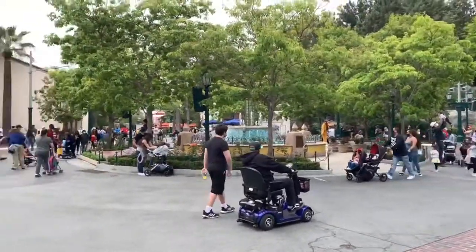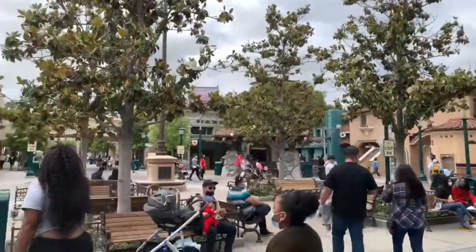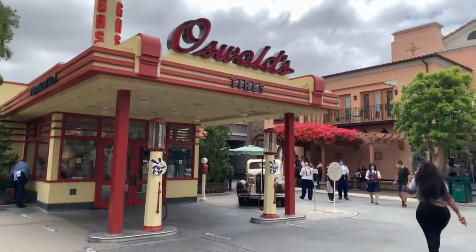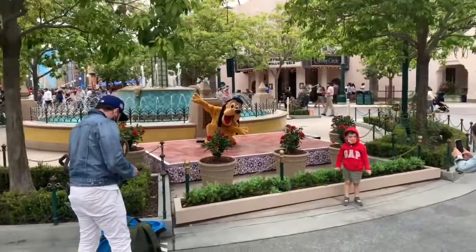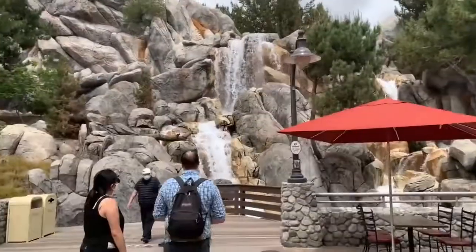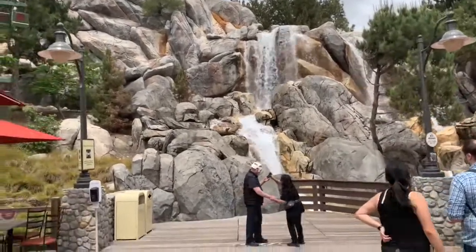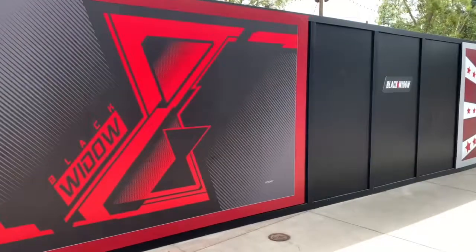All right, now we're inside the park, and check it out. The crowd looks pretty light, and that's because we actually had to make reservations. That's not a bad thing, because on any other normal day you'd be shoulder to shoulder with most people, but hey, it's Disneyland. Now it's really light and really easy to get around, and we kind of like it like this. It's not bad.